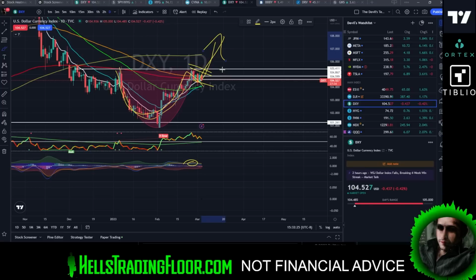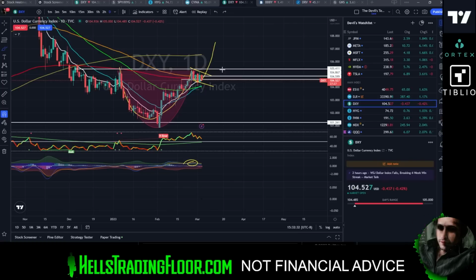So look at these other signals. Don't just focus on the SPY. If you focus too closely on just the SPY, you're going to get rug pulled. Always pay attention to the other macro factors that are happening so that you avoid becoming a victim.